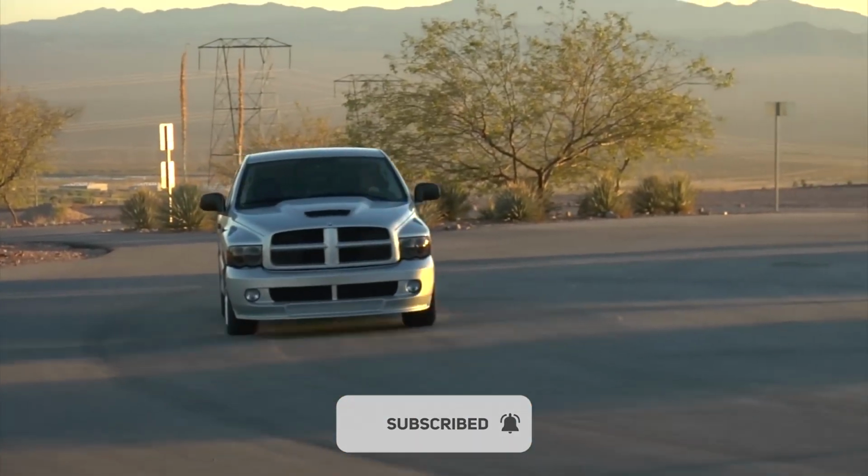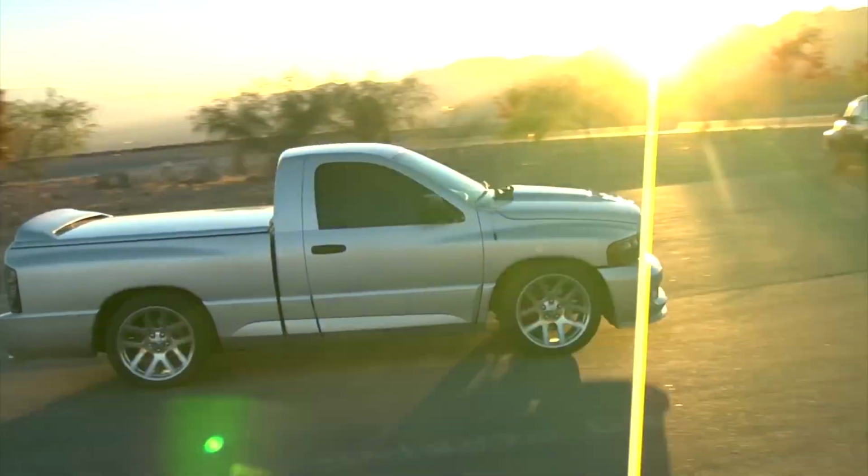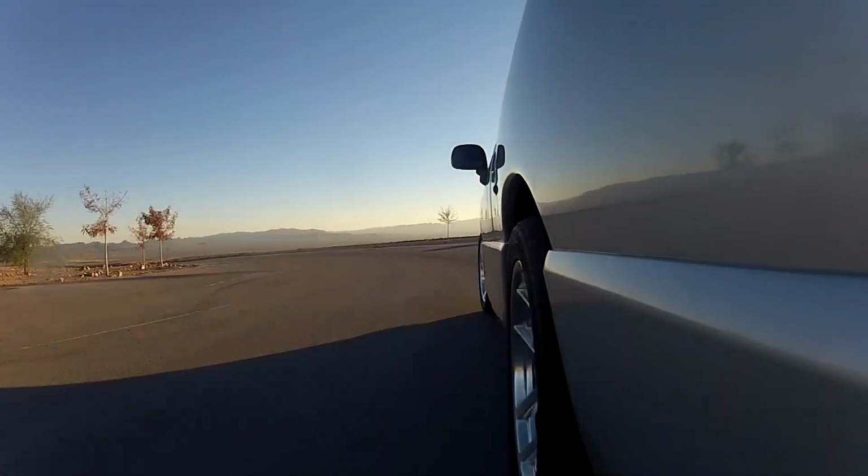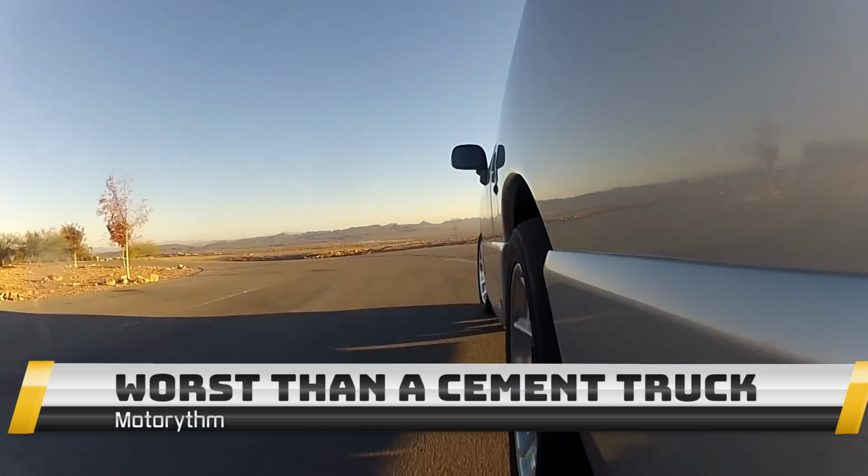Therefore, the SRT is the vehicle that demands a spoiler the most, yet this does not mean that a pickup with a spoiler will ever look stock. Its considerable lows came from a poor shifter, noisy ride, and a fuel economy worse than a cement truck.